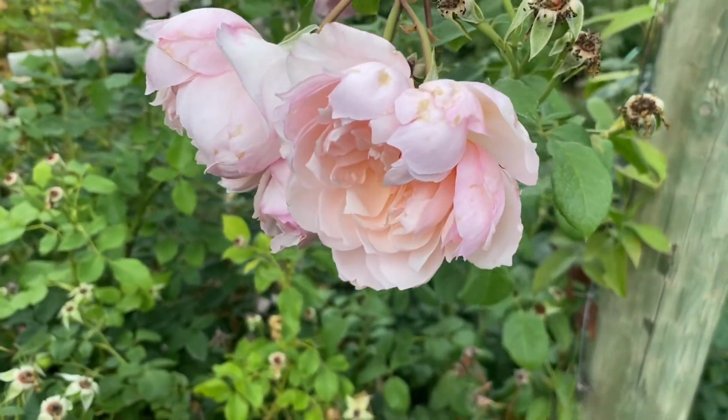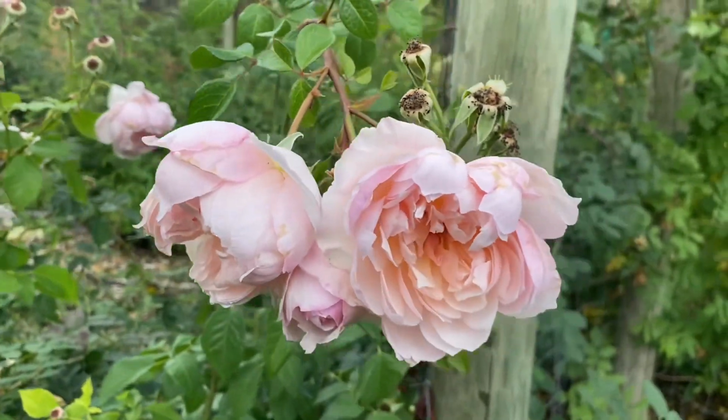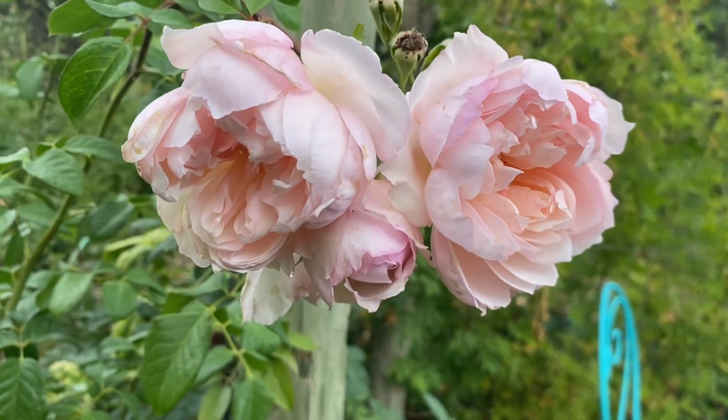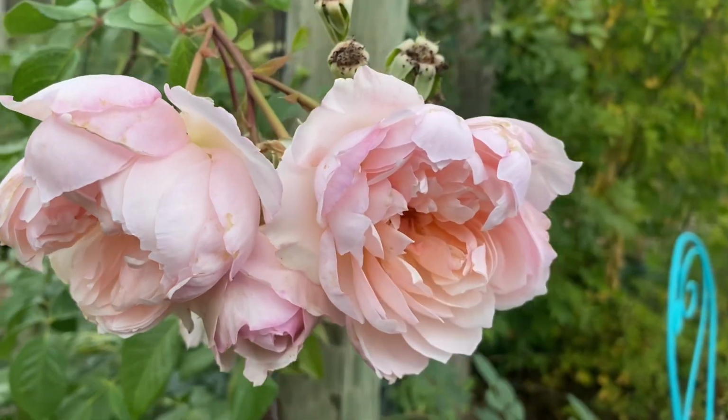A very unusual peachy color for the Generous Gardener here late in the season in this cool, cloudy weather. But it is beautiful and fragrant as always.